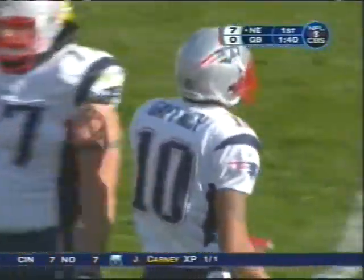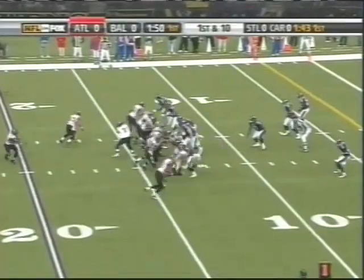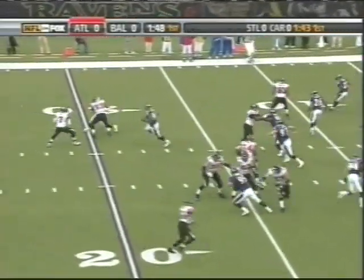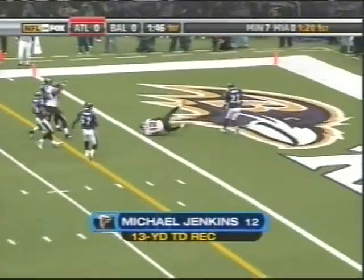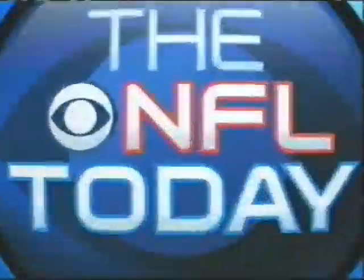Nick Collins to New York and JB. Hey, Greg and Dan. Michael Vick trying to bounce back from 2 poor performances and 2 losses here. Fakes a toss, drills a bullet 13 yards to Michael Jenkins. 4 plays, 38 yards, 7-0 Falcons. Hey, Greg, I'll stay safe and say back to my guys, Greg and Dan.